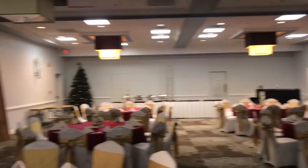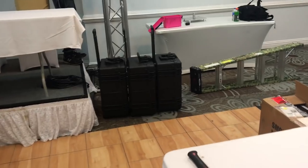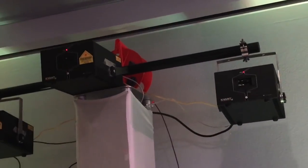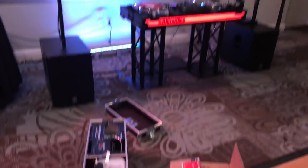So we're getting this set up over here. There's one totem over there. Aaron's setting up the other totem over here. There's going to be enough lasers at this wedding in a small room to give everybody free lasers. So we're pretty excited about that. That's what I'm trying to license. So Aaron is getting it set up. There's a couple 3-watt models and a 6-watt monster right there. So he's got to get that all cleaned up. He's getting it all set up.